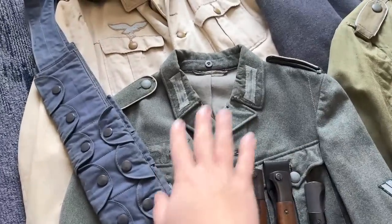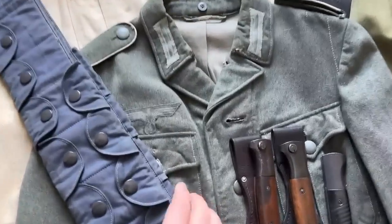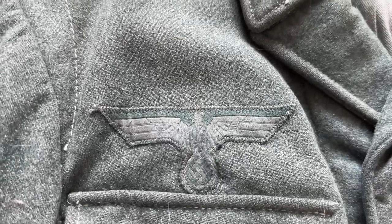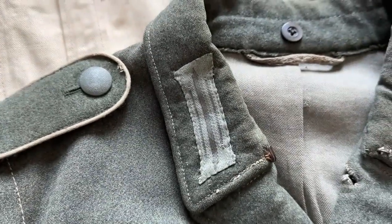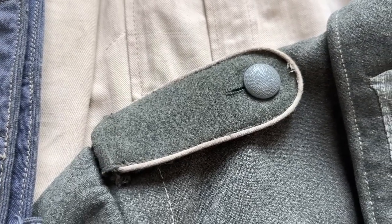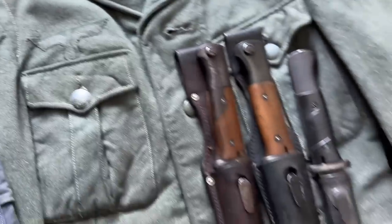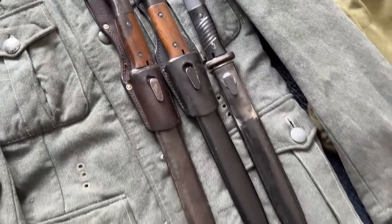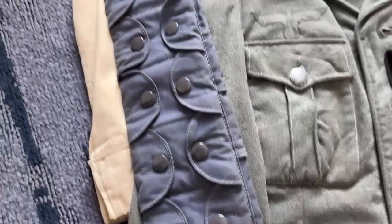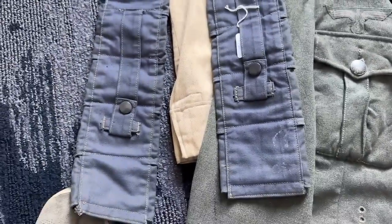So we have a nice M40 field blouse here, army field blouse with original applied breast eagle, original applied collar tabs, and original M40 infantry boards with the white piping on it. Then 3 matching bayonets, good condition. Here's a nice Fallschirmjäger bandolier, blue one, unissued.